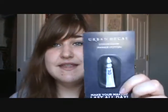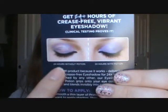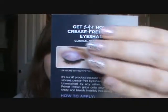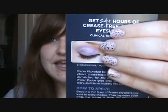And I want to show you guys something. False advertising. They sent me this sample, and it's so bad. Here's the back of it. It says 24 hours with primer, 24 hours without. Honestly, this is what my makeup looks like after about an hour with the primer on. I'm not kidding. It really does.